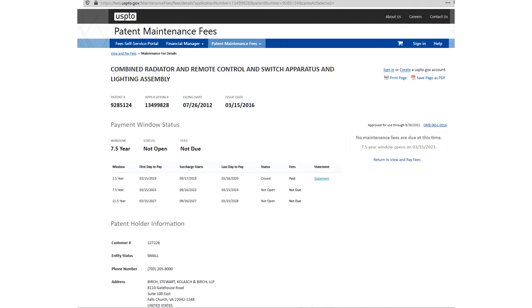And for this patent, we can see that no maintenance fees are due at this time. The 3.5-year maintenance fee was already paid. And the 7.5-year window opens March 15th of 2023. So if I were responsible for this patent, I would put the due dates of the upcoming maintenance fees in my calendar so I would get reminded about when they are due so I don't miss them.